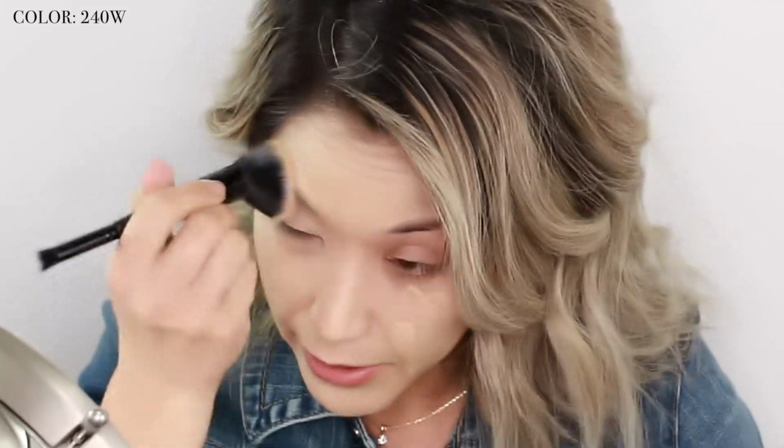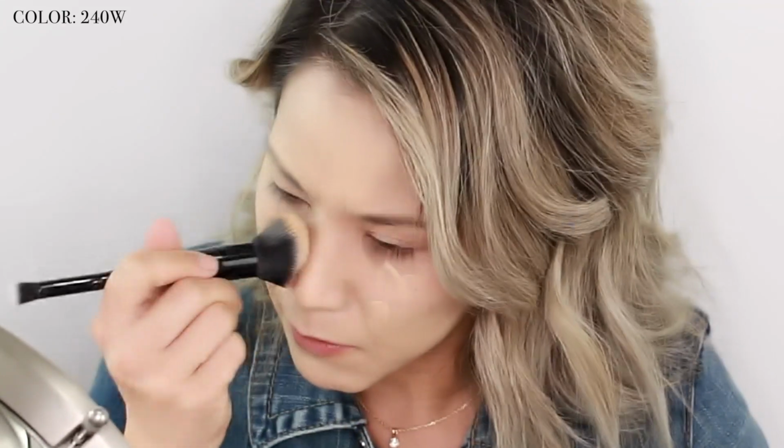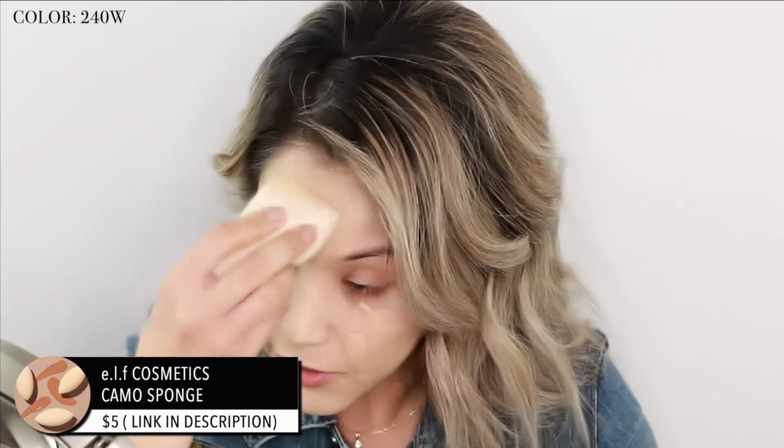I'm gonna put it on my eyes too. But I don't know if you guys can tell, it's a little streaky for me with this brush. I'm not a big fan of the brush. Let's try it with the sponge. I'm just gonna go over what I already did with the sponge. I've never used this E.L.F Camo sponge, so I'll just go over it. This is supposed to be for the concealer.